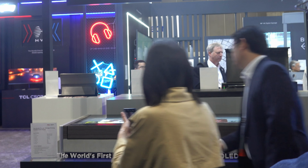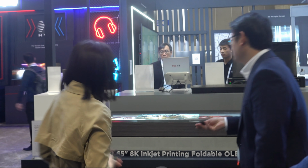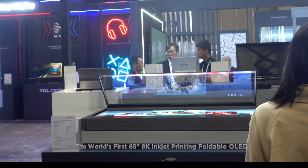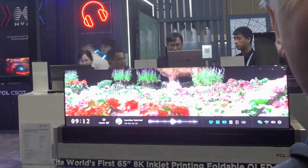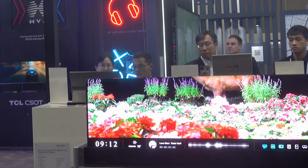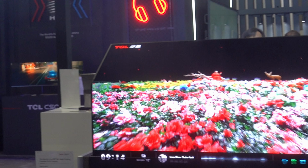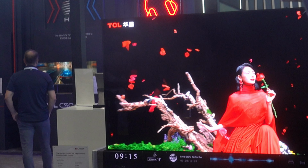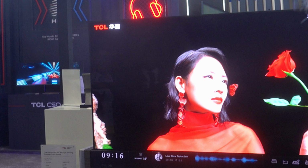I'm on the booth of TCL CSOT, and they've got a really fascinating 8K inkjet printed foldable OLED, and that's really something pretty spectacular to see. So LG and Samsung in their large area OLEDs don't use patterning to put down the red, green and blue pixels. They just put complete layers of material down and use different techniques. LG uses filters, Samsung uses quantum dots to overlay the light emitter to create the images.